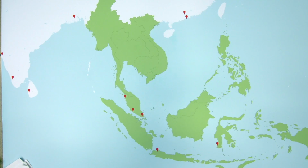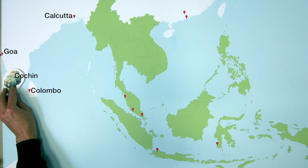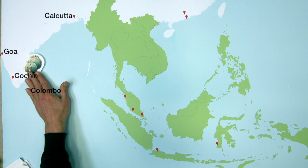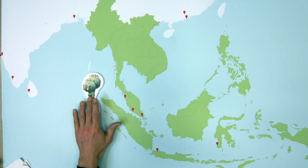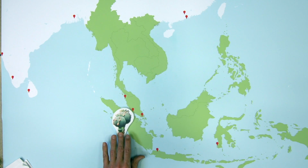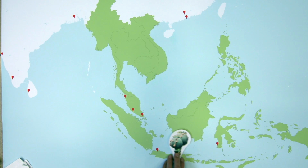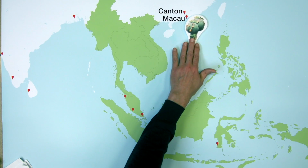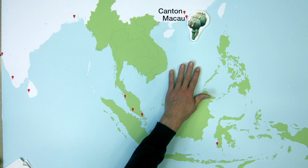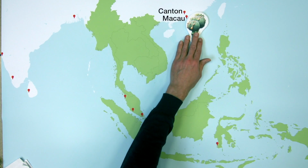And then there's going to be, of course, trade going the reverse route, things that are grown or manufactured in South Asia that come through the Malacca Strait. People may buy them around here, and then ultimately they're going to go to China. So this is the general route. This way, that way, this way, that way, for hundreds and hundreds of years.